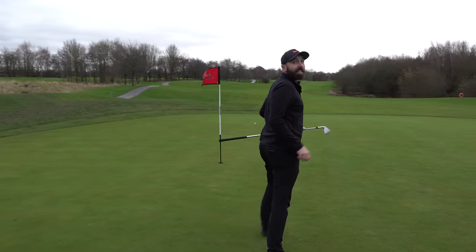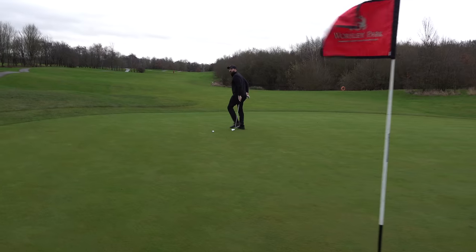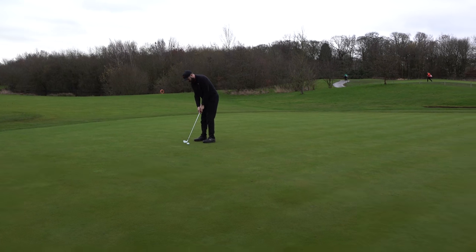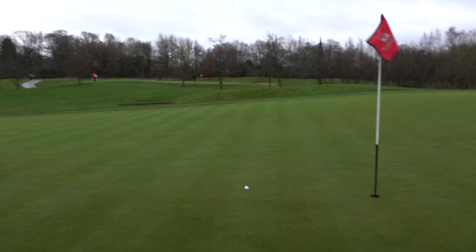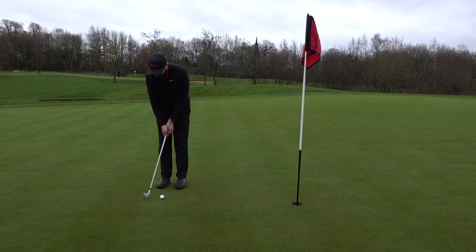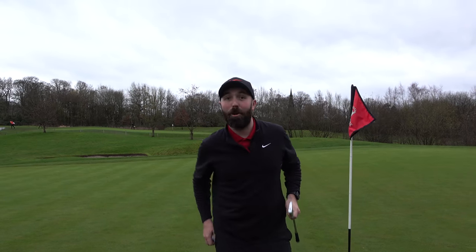I could have done with this off the tee or my second shot if I'm honest, but I won't grumble, putting with a 4-iron. Come on, this is for par. This was my best chance, I feel like, on this hole. Oh, I've not hit it, Rick. That was terrible. I hit that way too soft. For 6 on this par 5. It's not terrible. It could have been better, but it could have been a lot worse.